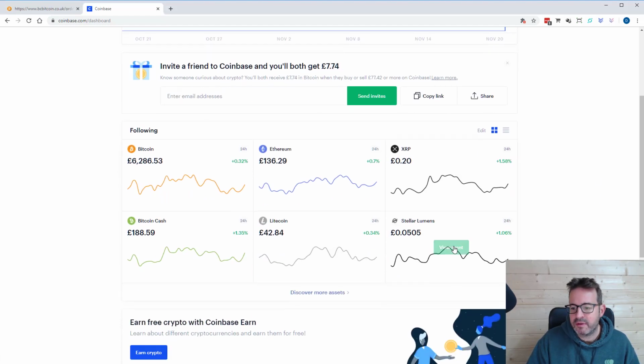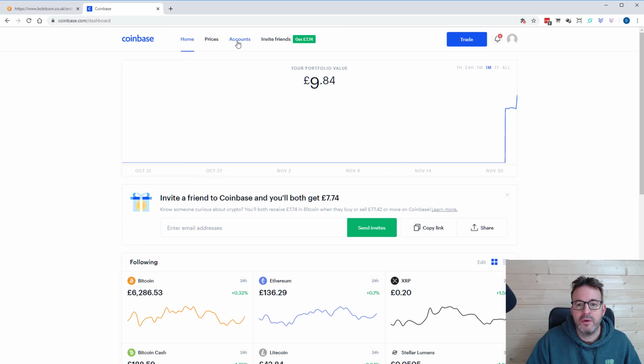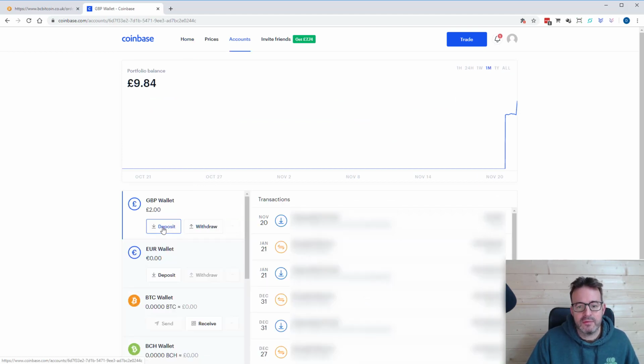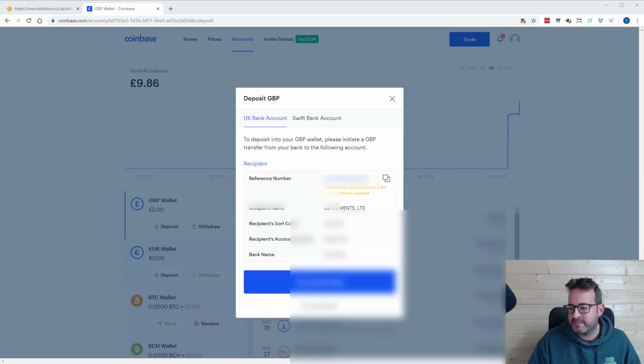And I also received, I think it was some Stellar a couple of days ago from the Coinbase Earn program. I've talked about that previously, but somebody obviously followed my affiliate link, so I received just under £8 worth of that. So the first thing we need to do is credit our account. So we're going to just send a deposit of £148 because we put £2 in before, so that will take us up to our 150, and then we'll buy some Ethereum. So what I'm going to do is pause the video again until I've done the transfer via my local bank, and then I'll come back in and we'll buy the Ethereum.